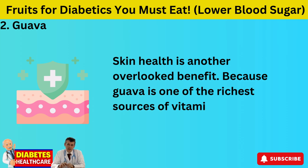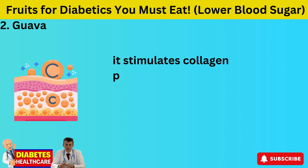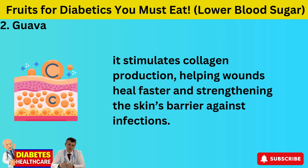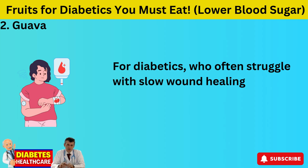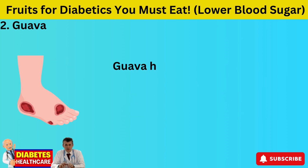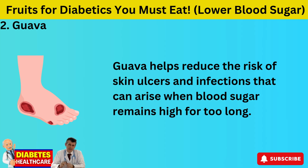Because guava is one of the richest sources of vitamin C and also provides copper, it stimulates collagen production, helping wounds heal faster and strengthening the skin's barrier against infections. For diabetics who often struggle with slow wound healing, this is not just cosmetic, it's protective. Guava helps reduce the risk of skin ulcers and infections that can arise when blood sugar remains high for too long.